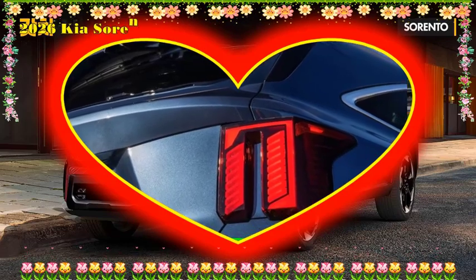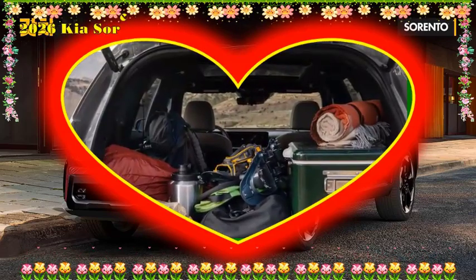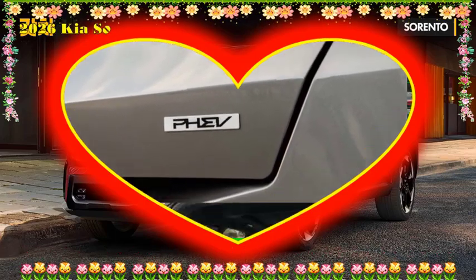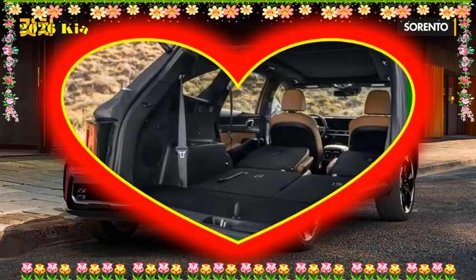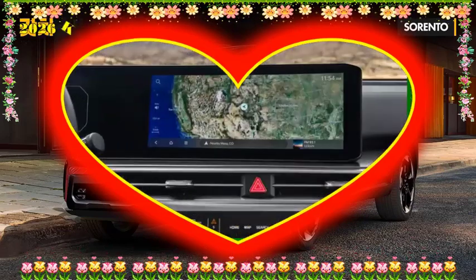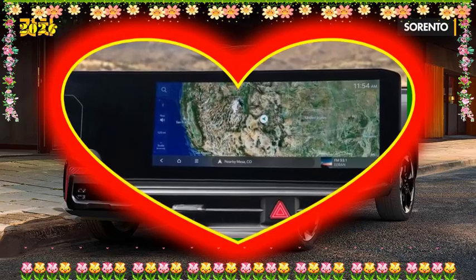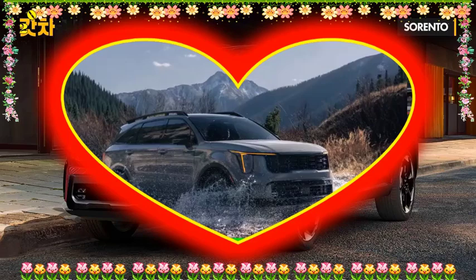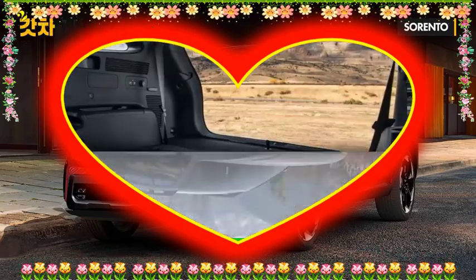How many people can the Kia Sorento seat? The Sorento is a three-row SUV that can seat 7 passengers and will also have many advanced features for the passengers and the driver. Which models will the 2026 Sorento compete with? Let me tell you that Kia Sorento will compete with models like the Chevrolet Traverse, Ford Edge, and Honda Pilot.